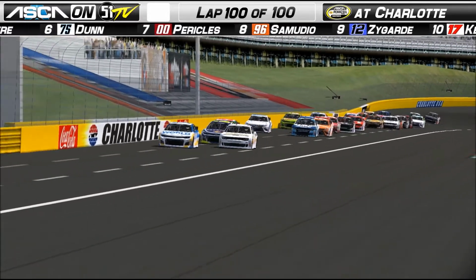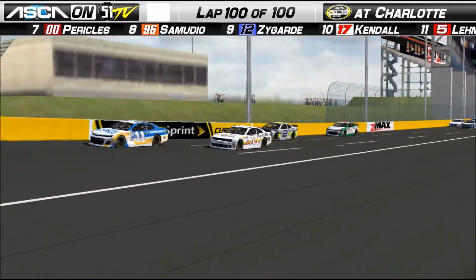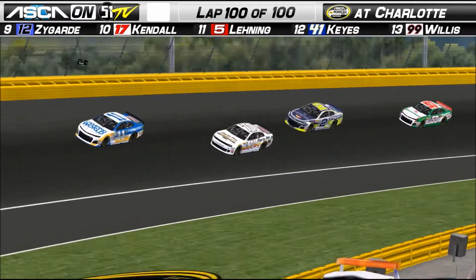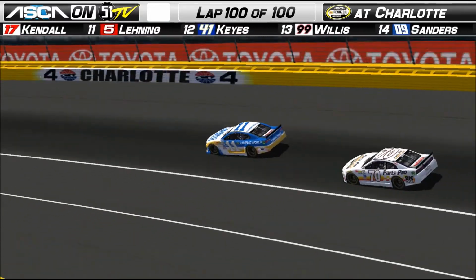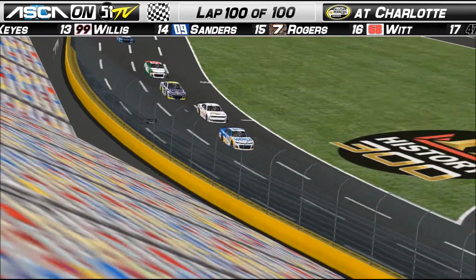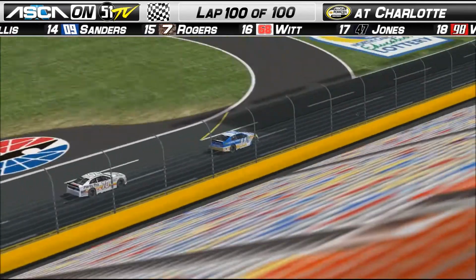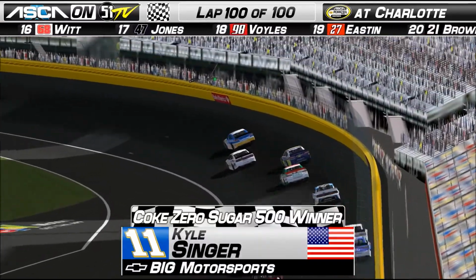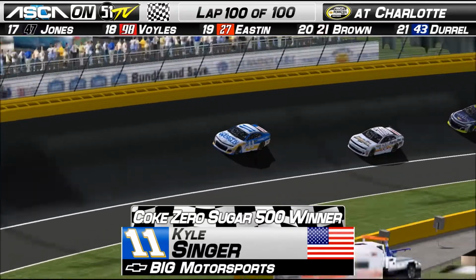Boone to the inside. He's going to make a move. Kyle Singer, can he defend the move? The outside line's going to work for now. The 70 got a little bit loose, and he wasn't able to make it stick. Off the corner, Kyle Singer rockets home to the checkered flag, and Big Motorsports will secure their first victory of the season. And how about that?